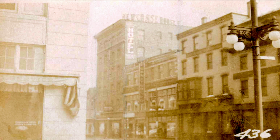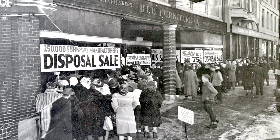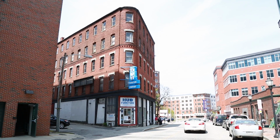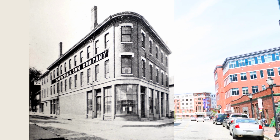And over history, they moved to 436 Congress Street, to 440 Congress Street, and in the early, I believe, 1960s, we moved from Congress Street down to the building on 4th Street where we are right now. This building was built in 1866. It was built as a chewing gum factory. My father bought the building in the early 1960s, 61, 62.